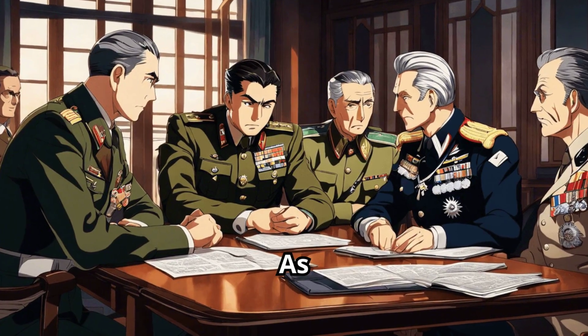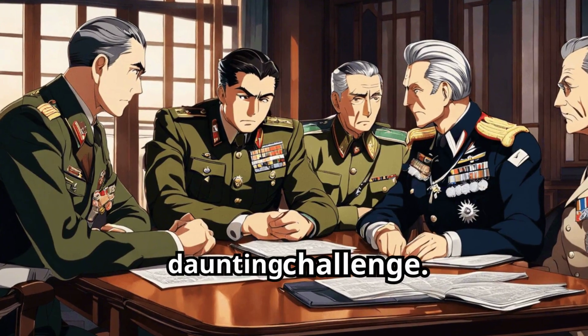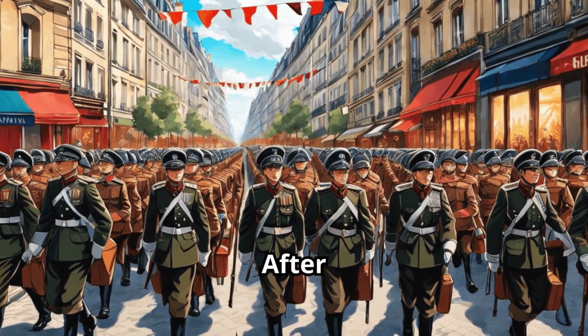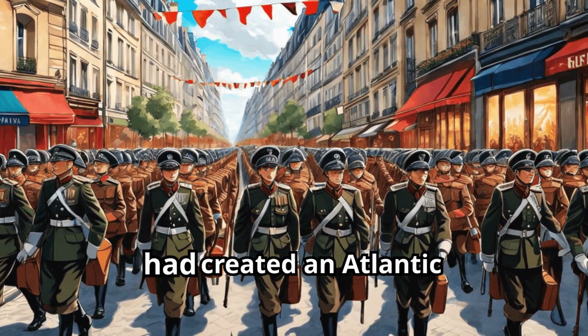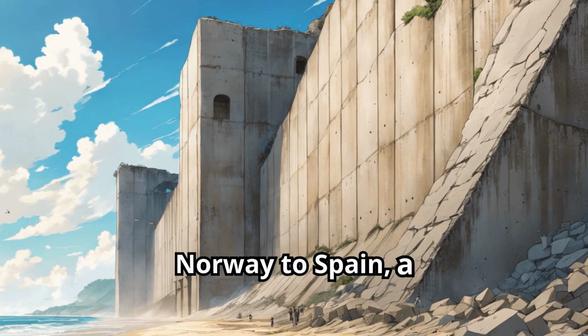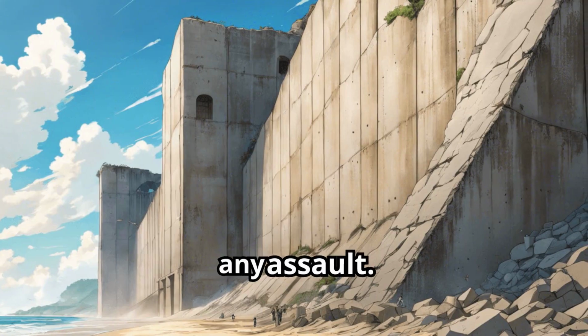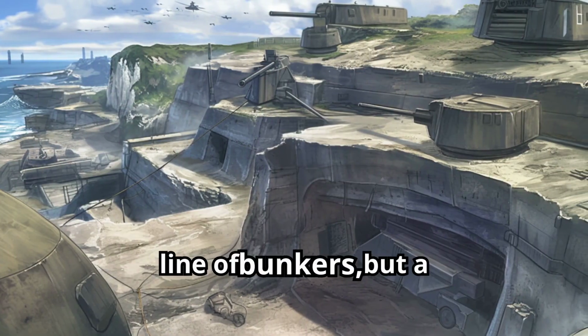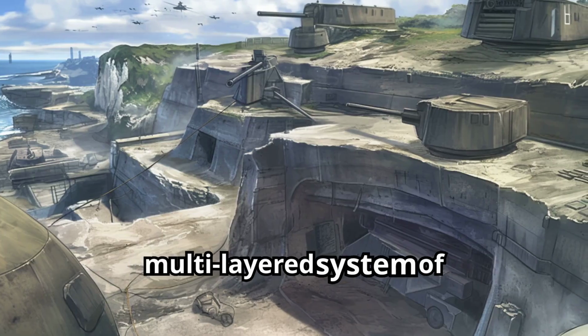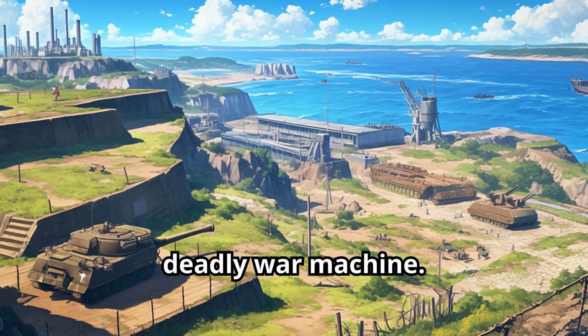As 1944 dawned, the Allied forces faced a daunting challenge. After conquering France, Hitler had created an Atlantic wall stretching from Norway to Spain, a formidable network of defenses designed to repel any assault. This was no mere line of bunkers, but a multi-layered system of fortifications that turned the coastline into a deadly war machine.